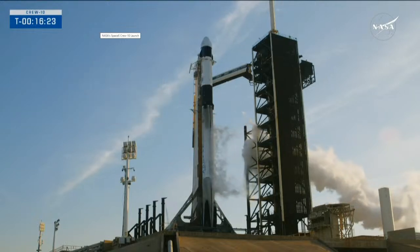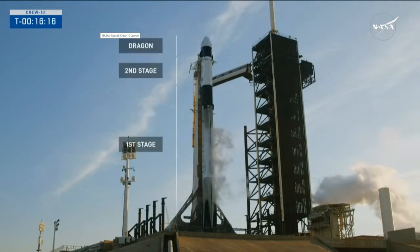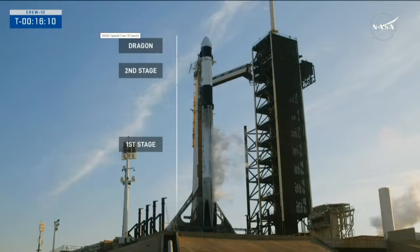Stage 2 LOX load has started. Good call out. Stage 2 LOX loading has begun. Below that is the first stage, which is powered by 9 Merlin engines. These 9 Merlin engines provide the initial thrust to lift Dragon. SpaceX reporting that we continue to track no issues with Dragon or Falcon proceeding to launch.